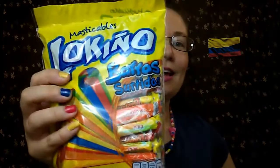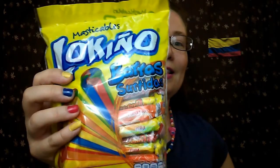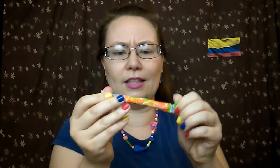Oh, my word. Locino. You see that? Locino, these fruity chews are full of flavor and a great midday treat. We've included mango, cherry, peach, and pineapple flavors. Yeah, I better try one for you guys. Just so you know. I'll tell you if it's good. So these are long. I thought they'd be little.